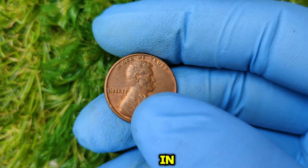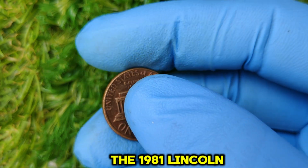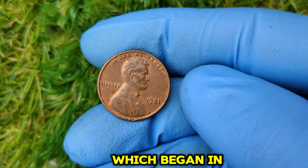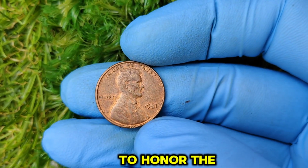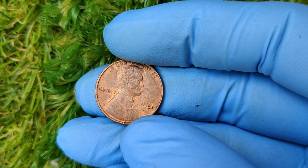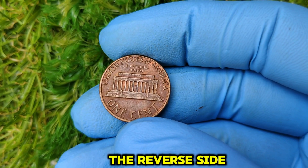Let's jump right in. The history of the 1981 Lincoln penny. The 1981 Lincoln cent is part of the long-running Lincoln Memorial series, which began in 1959 to honor the 150th anniversary of Abraham Lincoln's birth. These coins replaced the earlier wheat cents and feature the Lincoln Memorial on the reverse side.